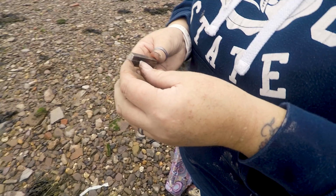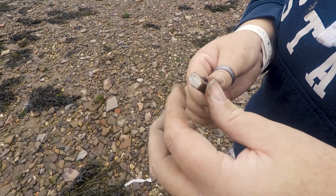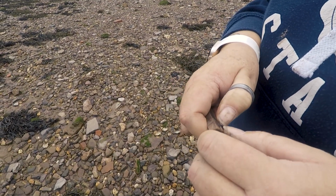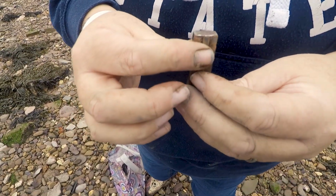I want to say it looks like a little cigarette lighter. Or matches. It looks like it opens. It does, but might need a bit of TLC. I think we have to wait till we get home. So it's got writing on the bottom.